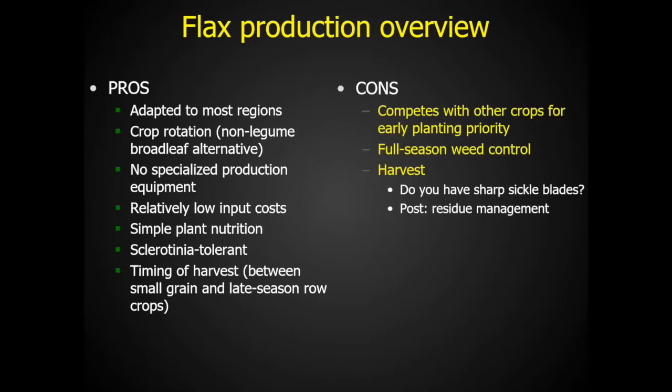And then some of the challenges are competition with other crops as we think about early planting priority. It's basketball season now, and we want our cool season crops out on the court, and that includes flax. We don't want flax to be on the bench, and especially way down on the bench, as we consider priority in planting early season crops. So we want flax to be a starter, if you will, if we're going to have a chance of optimizing our yields.